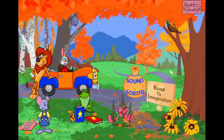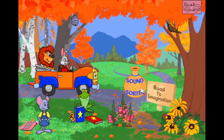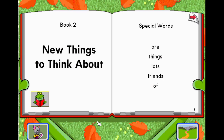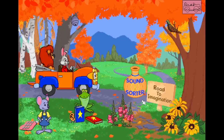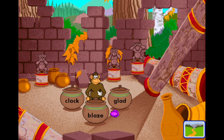Let's look at the map. We can't go to the next destination? I don't understand why. Can we keep going? No, we can't. This road goes two ways. Book 2. New things to think about. Oh, did that. Should I just not do this enough? I don't know.